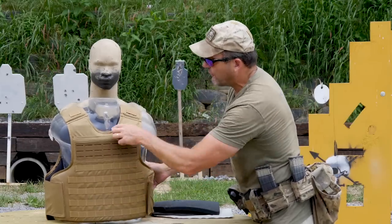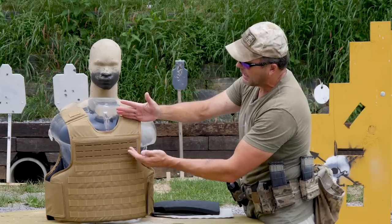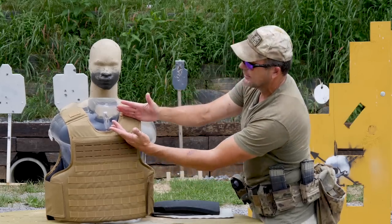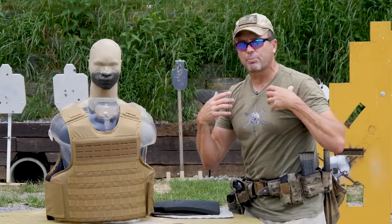All right, guys, still roughly the same right there. I can see my line. I'm protected all the way up to here where my line was down here. I've got my subclavian neurovascular bundle protected.